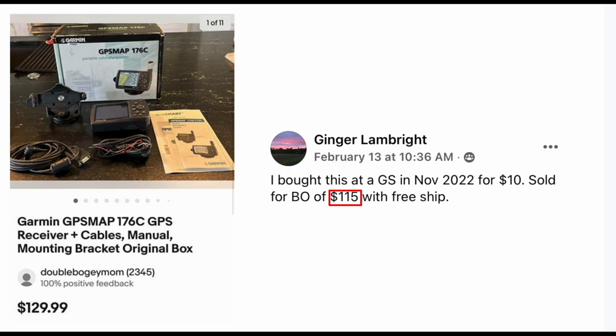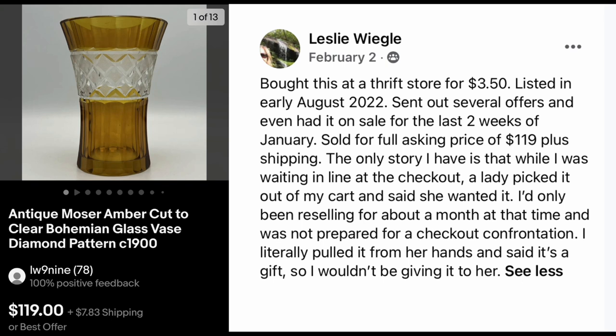Garmin receiver, cables, and manual. And mounting bracket with original box. $10 turned into $115. And my neighbor here in Greenville, Leslie Weigel, bought this at a thrift store for $3.50. Listed in early August 2022. Sent out several offers and even had it on sale for the last 2 weeks of January. Sold for full asking price of $119 plus shipping.